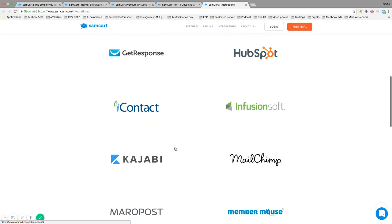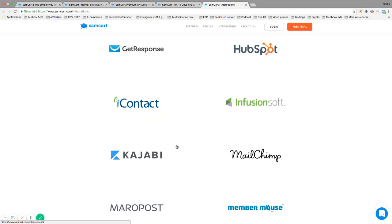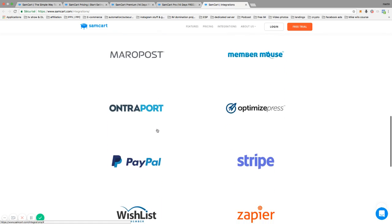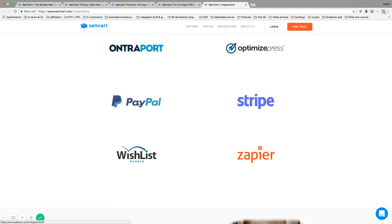Kajabi. So if you're using Kajabi, or you have a membership site, whenever someone pays, there is an integration, and you can create their membership site so they get their email straight away with their credentials. Really, really awesome stuff. Well, there is obviously integration with Stripe and PayPal.